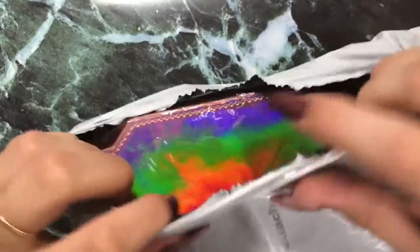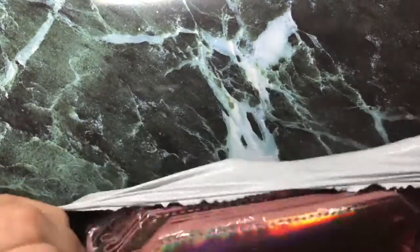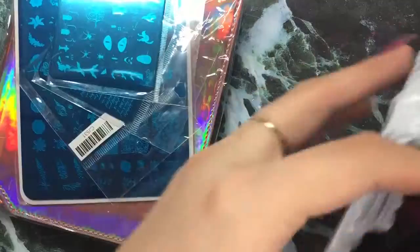Oh my gosh, when you see Hollow, when you open a package, you know it's just gonna be good. So exciting. Oh, I know what this is. I'm so excited. Oh my goodness!